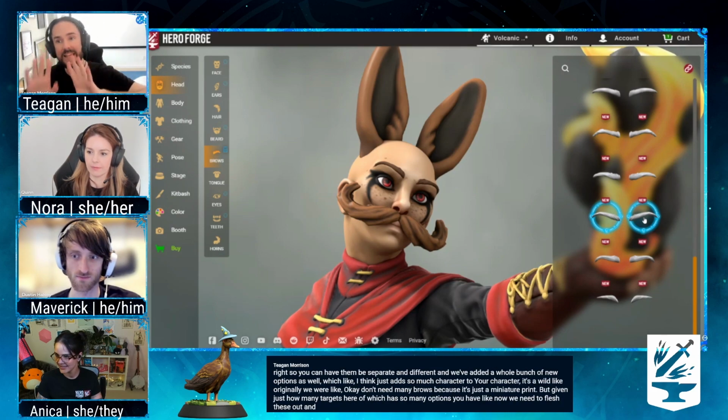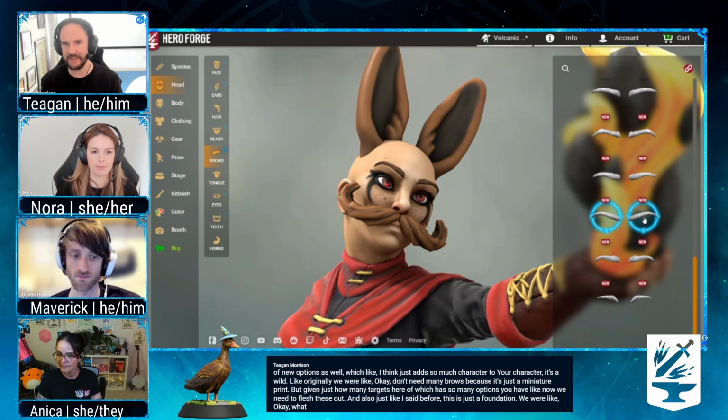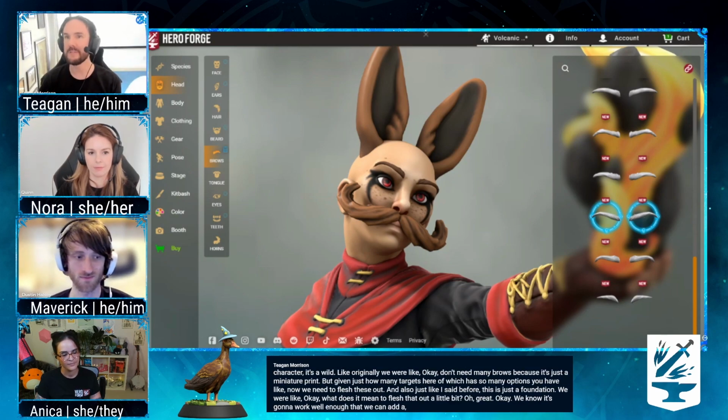And also, just like I said before, this is just the foundation. We were like, okay, what does it mean to flesh that out a little bit? Oh great, okay, we know it's going to work well enough that we can add a bunch more options into the future. I should mention the tongue menu.